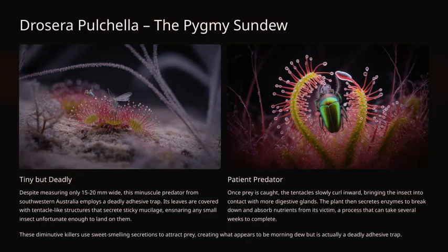Now, let's take a closer look at Drosera pulchella, also known as the pygmy sundew. Despite its tiny size, only about 15 to 20 millimeters wide, this plant is a remarkably effective predator. Its small stature might make it seem harmless, but it employs a deadly strategy to catch its prey.